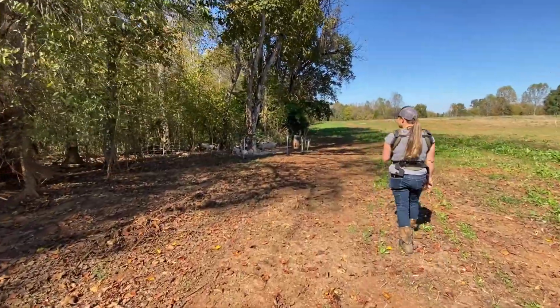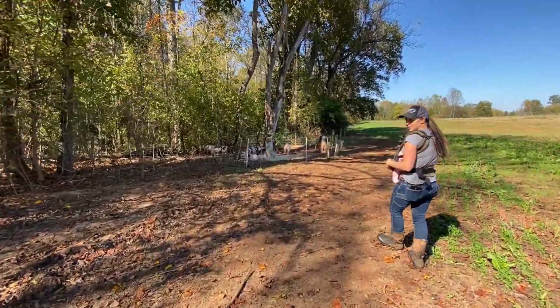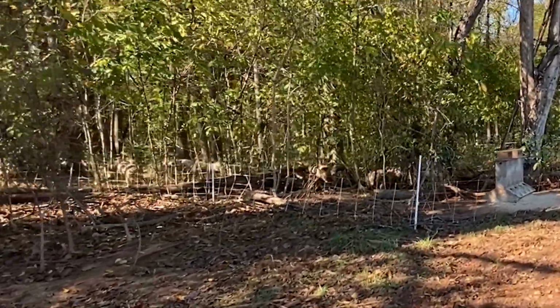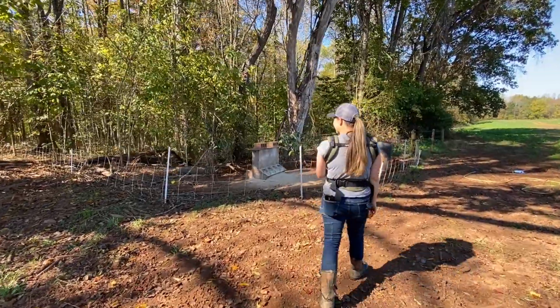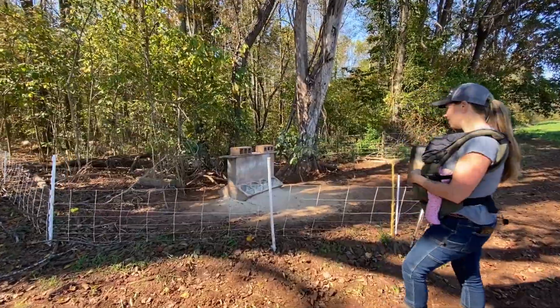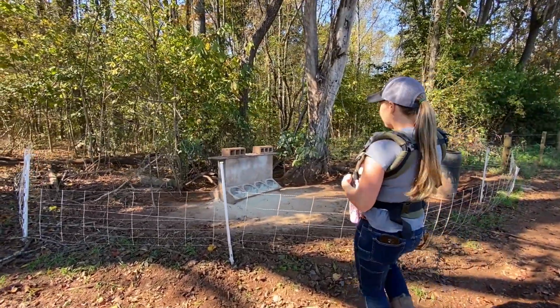Oh, those are some old spots. We are raising old spots this year. Hi, babies. So scary. You're crazy. Look at that. Ooh, oh, all that feed on the ground. No. It breaks your heart, right? Oh, no. Oh, so much feed on the ground.